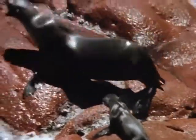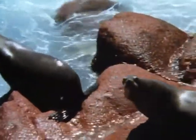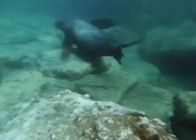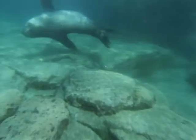Because seals and sea lions spend much of their lives in water, their feet have developed into flippers. These California sea lions move awkwardly on land, but glide gracefully through the waters off our west coast.